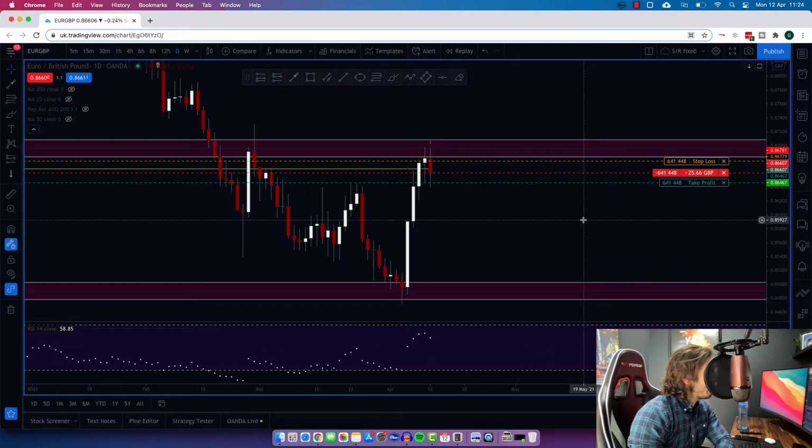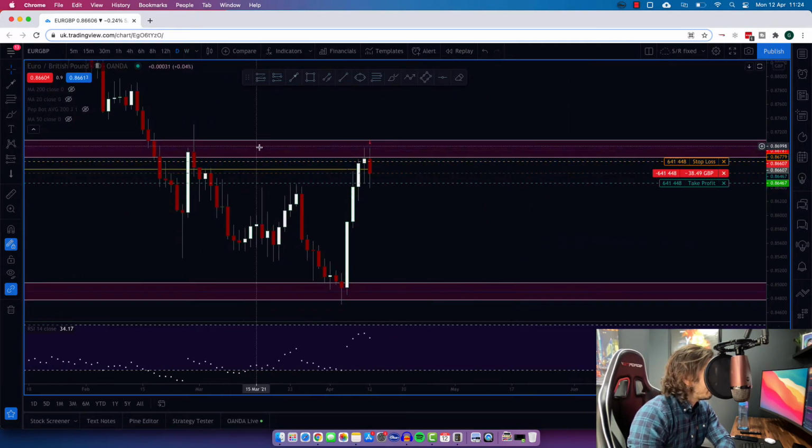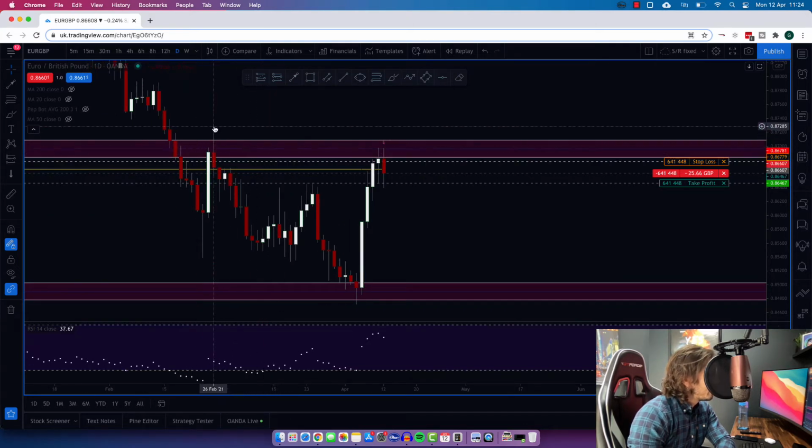Then I drop down to the daily time frame. Again, this is not showing us anything new. This zone here is matching up nicely with the weekly level. Obviously, we have this strong wick here. At this point in time, the 26th of February 2021, a lot of selling pressure in here, a lot of selling pressure here, and a lot of rejection by the sellers as buyers were trying to push through.